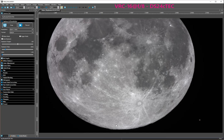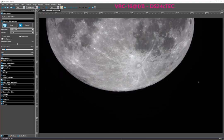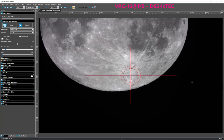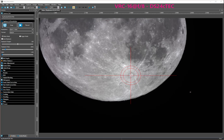There's the full field of view. Maybe I'll move the image up and put Tycho towards the center. Okay, so I'm centered on Tycho now.